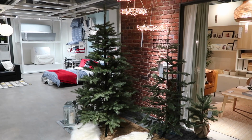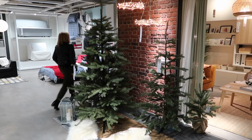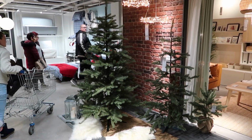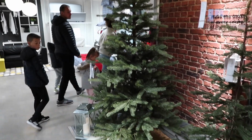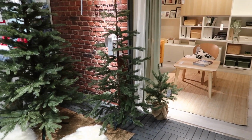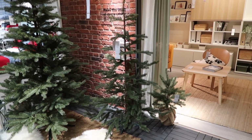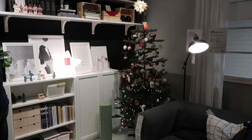Y'all know I love Ikea, but one of the things I don't love about their collections is I feel like their Christmas trees always just look, I don't know, kind of sparse. I get that they're affordable, and the big one is kind of okay. It's not so bad. But when you look at their shorter ones, if that's what you're going for, the Charlie Brown theme, fine. But they look very much like the Charlie Brown Christmas tree. You guys know what I mean.